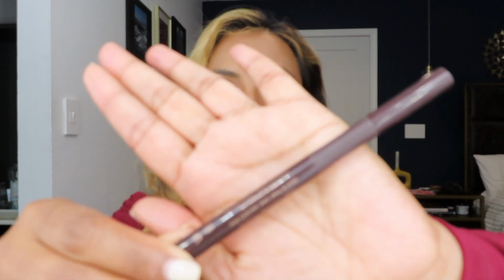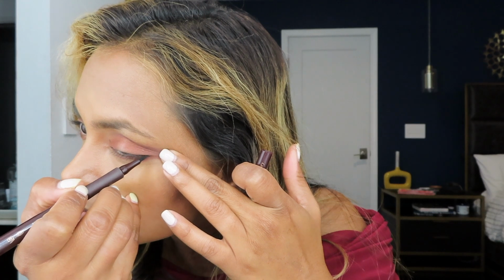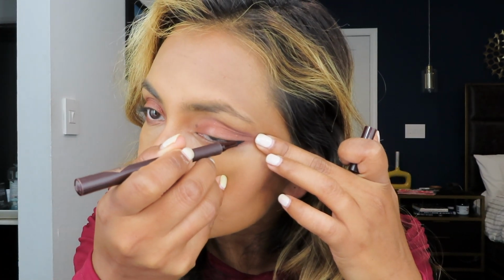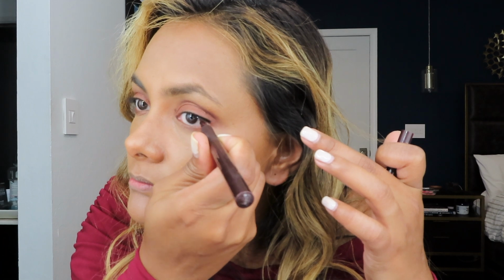Now I'm gonna line my eyes, but I'm not going to go fully. I just want to do a cat eye on my side. It's kind of like a winged, but not fully winged. It gives you that cat eye look, so that the colors in the eye pop more versus just the eyeliner. Oh, I'm actually using the Charlotte Tilbury Flick liquid liner. Just forgot to mention that.